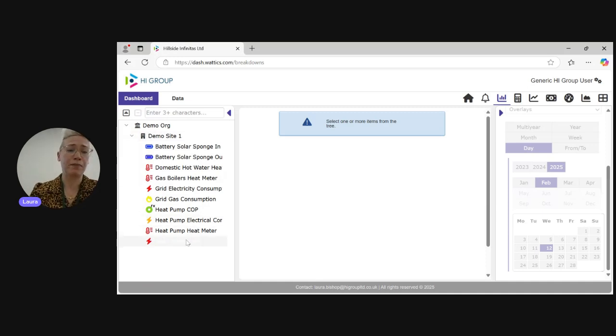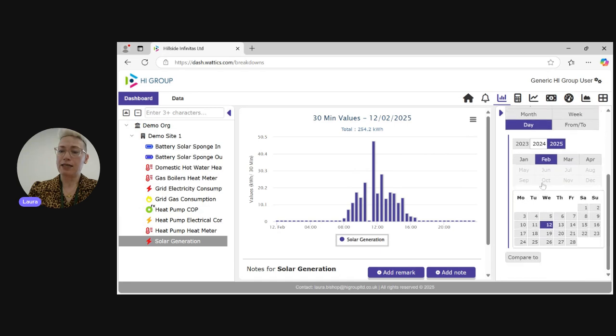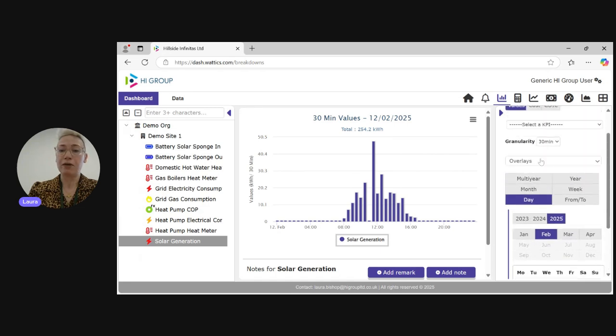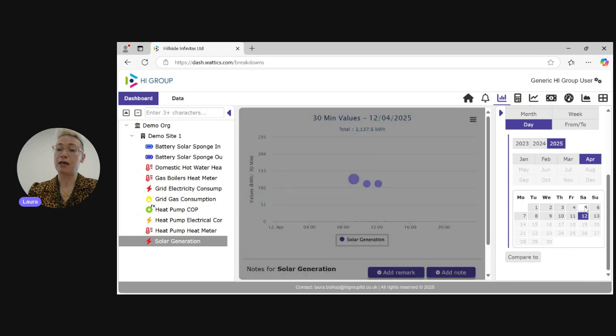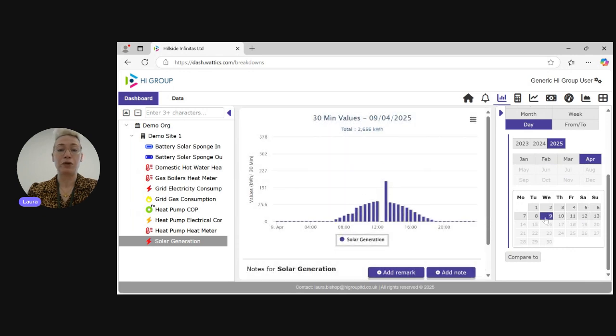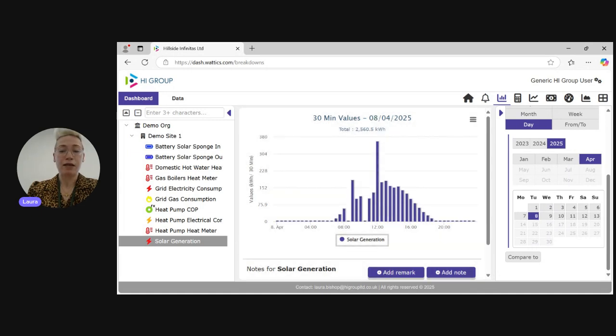But if I just give you an example, so solar generation, we have it all the way back to 2023. We can look at it in terms of a daily profile. So that's 12th of February, 2025. We can have a look at it. Let's pick on the 9th. We know it's been quite sunny recently. So we can see what's been going on during the day in terms of solar generation.